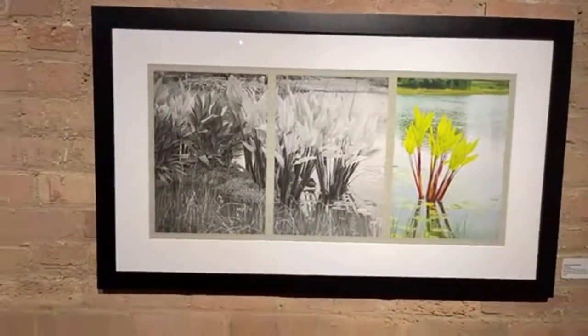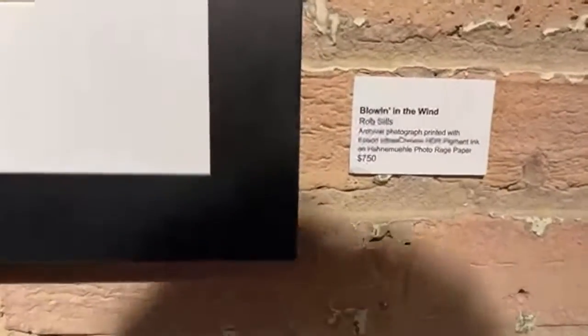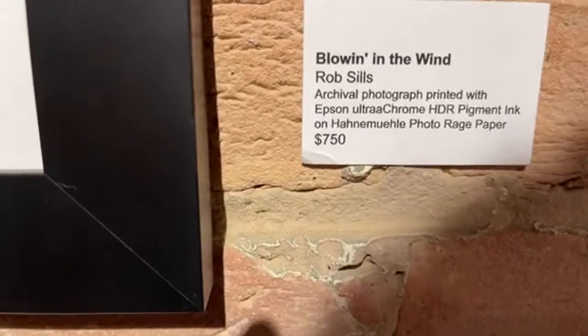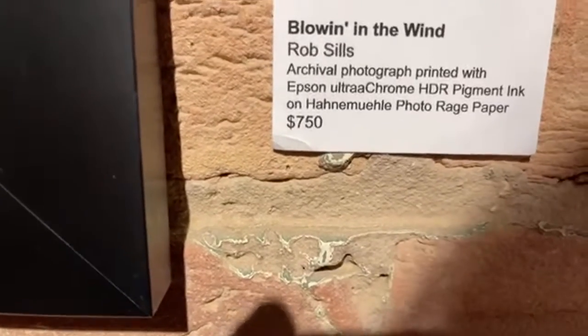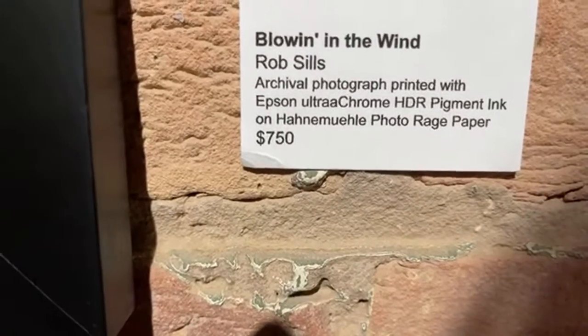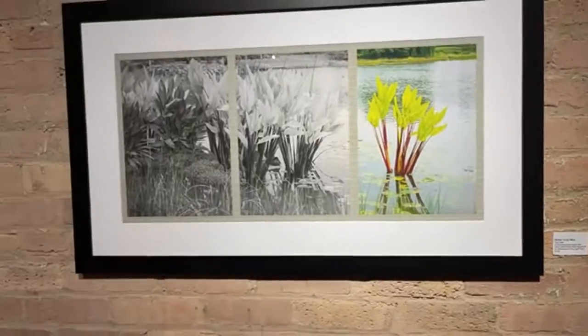Next piece is made by Rob Sills, Blown in the Wind, archival photograph, printed with Epson Ultrachrome HDR pigment ink on Hahnemühle photo rag paper, $750.